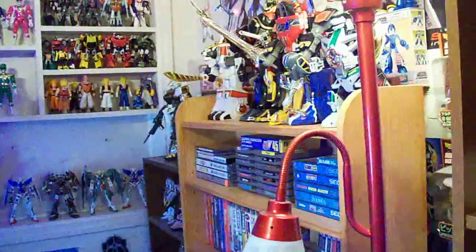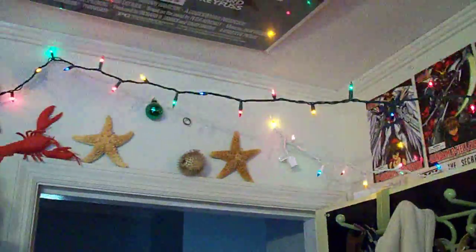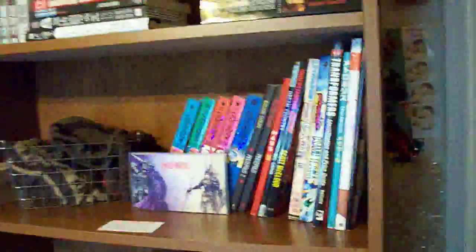Unfortunately, I won't be able to show you all of my collection because most of it's in boxes because I've little shelf space left. Anyway, I guess we'll start on this wall. As you can see, my room is very colorful. I have Christmas lights up all year round. Those aren't left over from this Christmas. They've been there for about 3 years now.